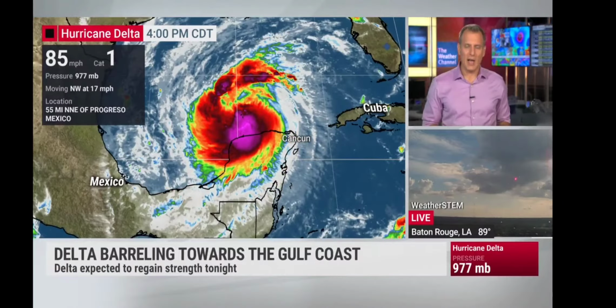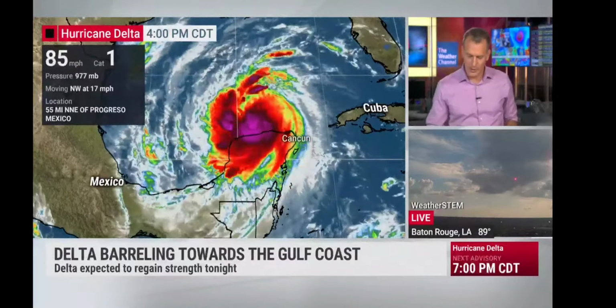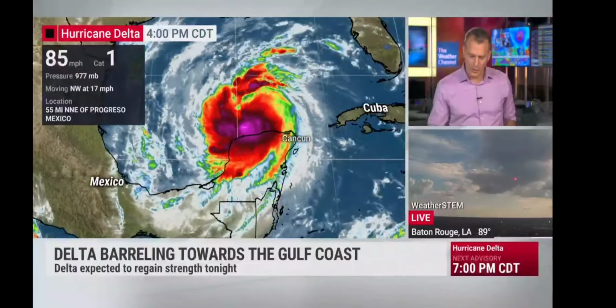It's Hurricane Delta. A Category 1 hurricane, it had a lot of interaction with land today across the Yucatan Peninsula. Also some pretty strong wind shear coming in from the southeast. We call it moderate wind shear coming in from the southeast. That's allowed this hurricane to weaken pretty significantly from its max winds yesterday evening at 145, now down to 85 miles per hour. Northwest movement at 17, and the location now 55 miles outside of Progreso, Mexico.